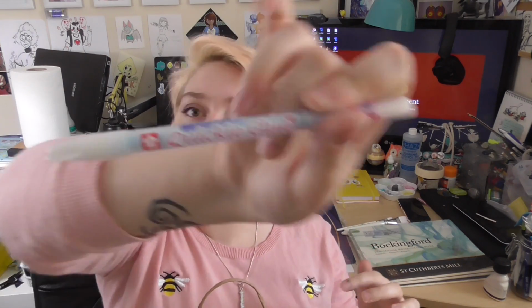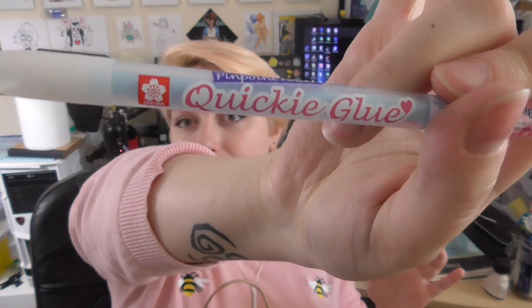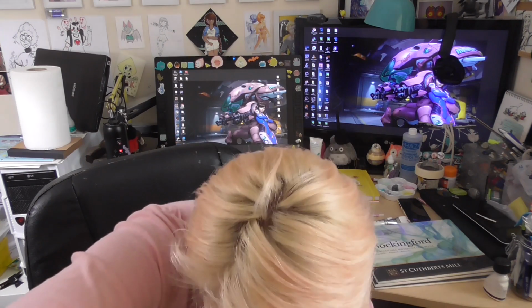I also picked up this Quickie Glue by Sakura, and I've heard that you can use it as masking fluid, so I'm going to give that a shot. It'll be interesting to see. What's in here?